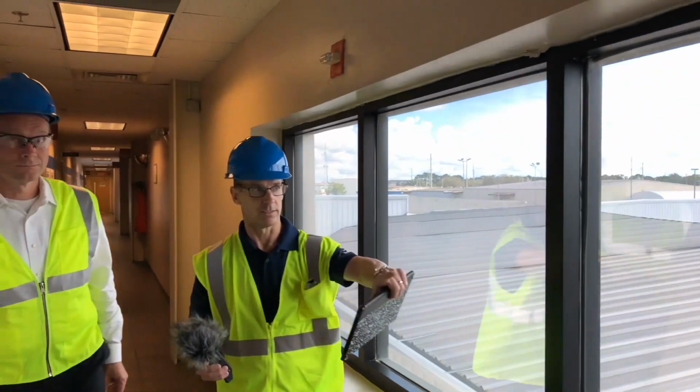Correct. And if we walk down here to this next window, actually it's a long walk to the next window here, but.